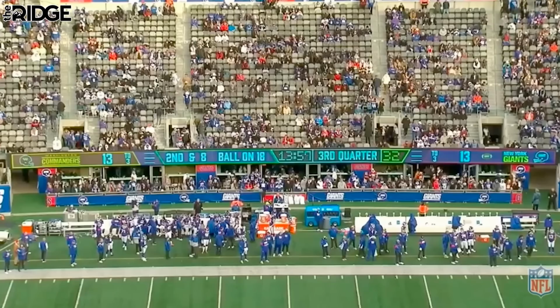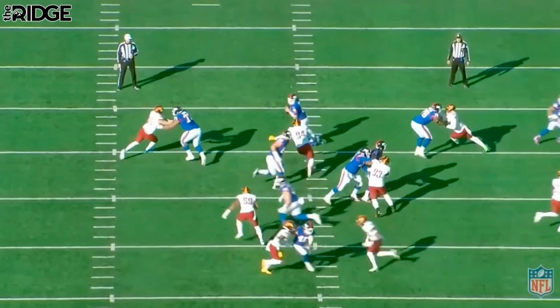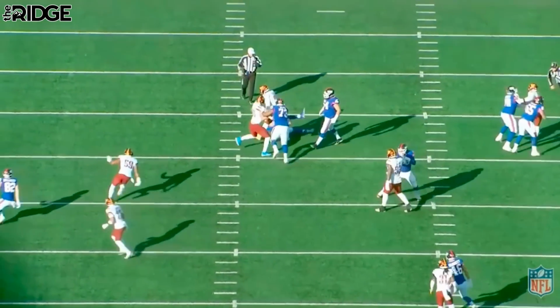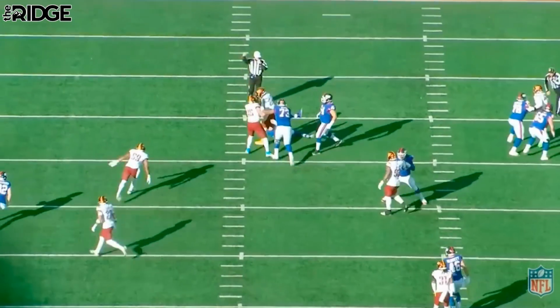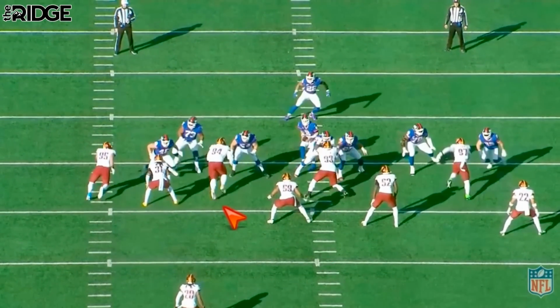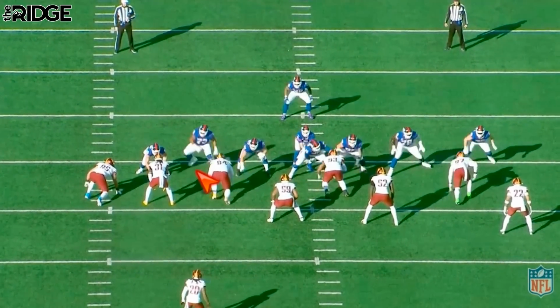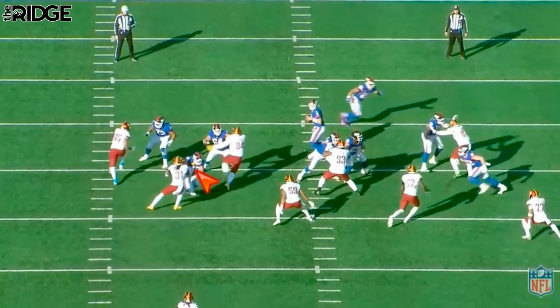And Evan Neal looked good, so let's keep building off of it. So first play. Notice how he's firing out of his stance. This is a sack, by the way. We'll talk about that later with Mark Glowinski. Look how quick he's getting out of his stance. This was not happening earlier in the year. Quick. 1, 2, 3. And that's where you are.